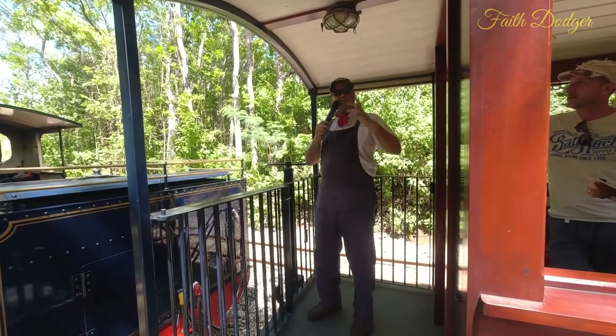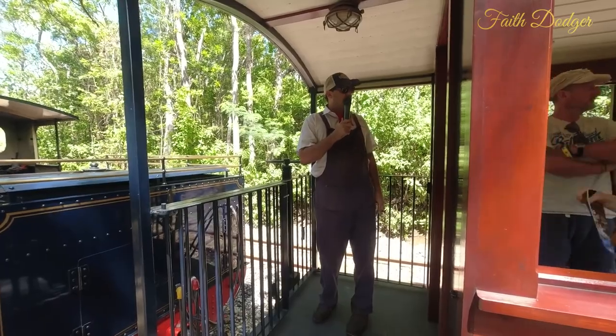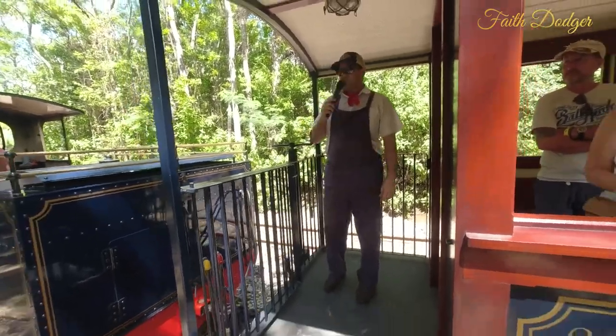Anyway, let's go down here by the railway map. I want to give you guys some history about the old Barbados Railway. How about that? Yes. Good.